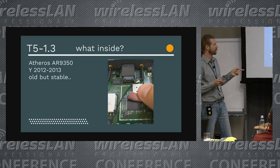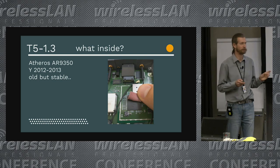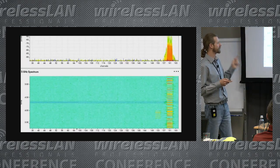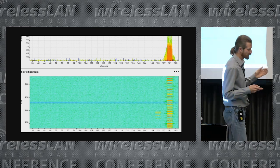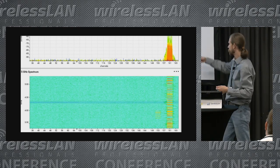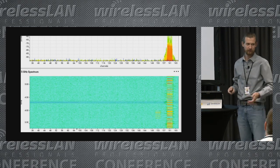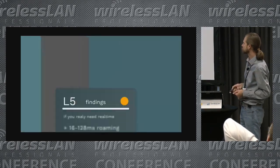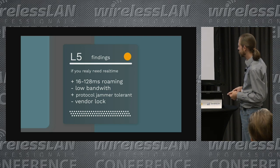They use really old hardware, really old chipsets, but it works really stable. But this protocol is really chatty, so it uses about 40% of airtime just for coordinating. There is no information transferred there. It's just talking: you next, you next, you next. So that is my findings about PCF.